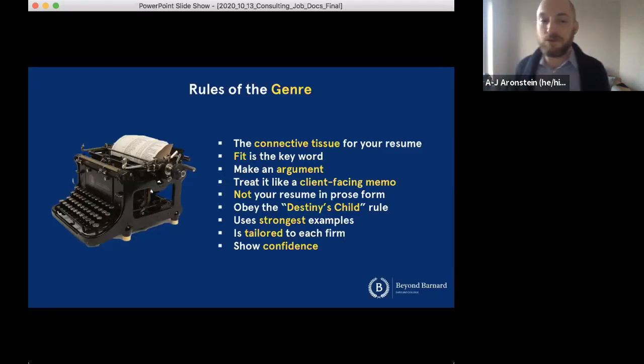Okay, so this reference gets older and older, and I'm reticent to scrap it because I love it so much and I've used it for so long, but obey the Destiny's Child rule. The Destiny's Child rule is to say their name, say their name, say their name. Make sure that you always bring it back to the firm name. Always literally say the name of the firm. To BCG, I would bring this. At OC&C as an associate consultant, I would be ready to.